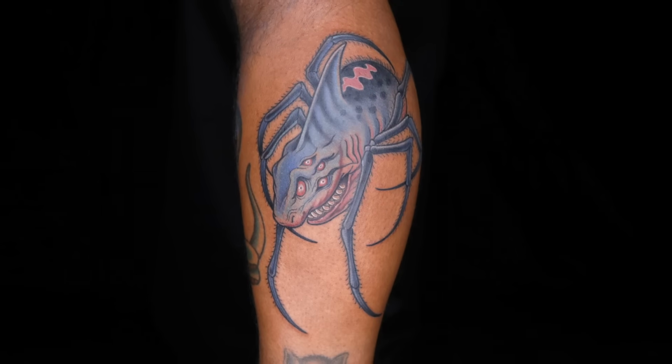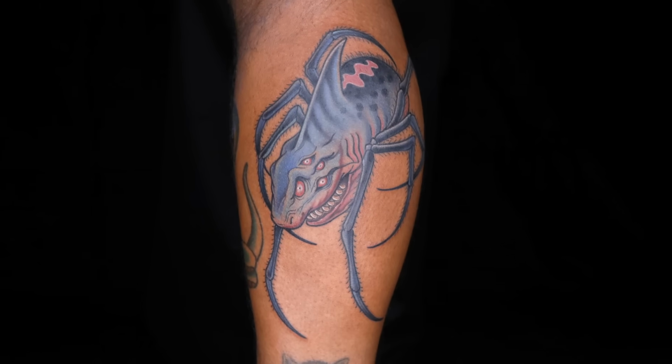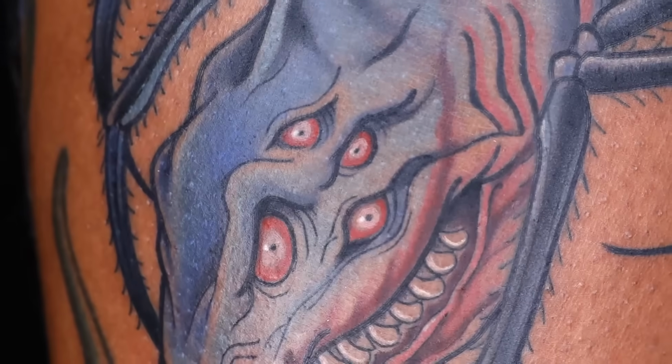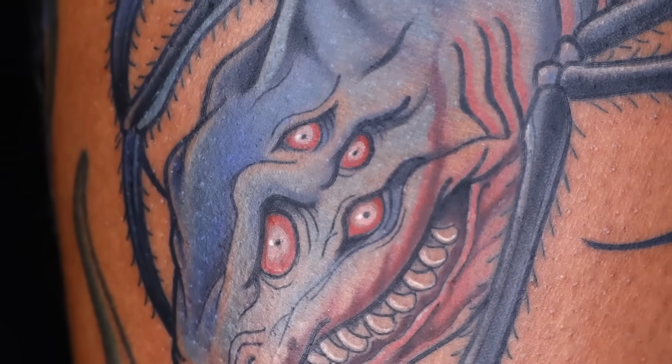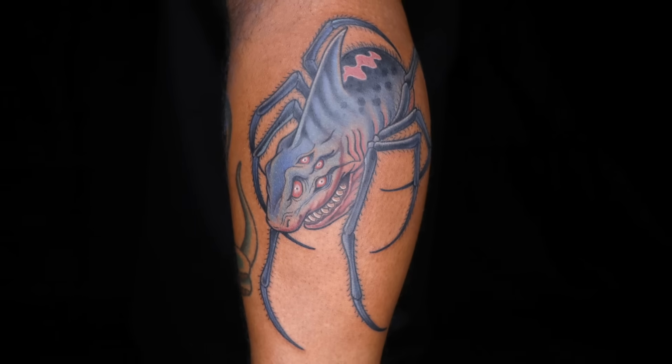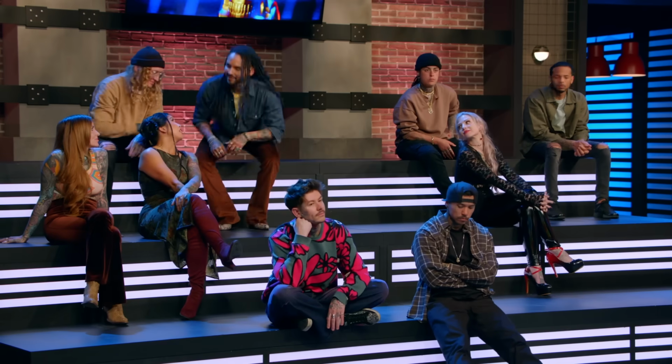John. I think this tattoo's sick. This is badass. The color, the saturation was really nice. I love the stripes on it. The fact that you put so many eyes in, because spiders have a whole bunch of weird little eyes. It has so much personality, it's creative. The more I look at it, the more I like it. Thank you. Solid spider shark.